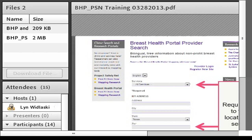So for yourself or for a patient or for a client, you can put in their whole address as well, but you really only need the zip code, so to find something that's close to them. And then the third thing that you need is a search radius. So you can go in very close, so that's how far out you want to go from that zip code.